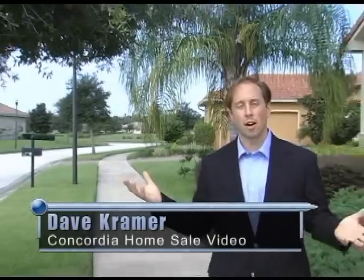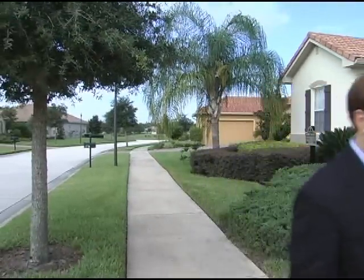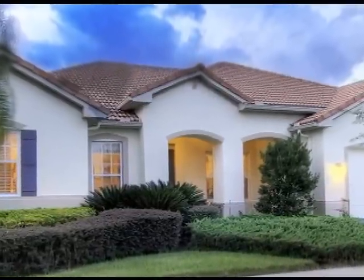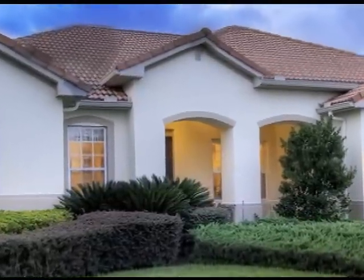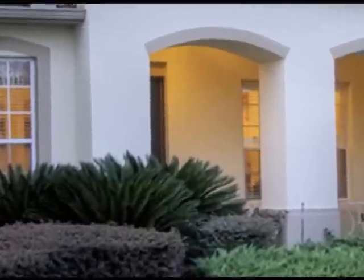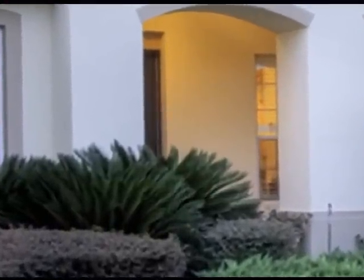Tile roofs, Mediterranean architecture are everywhere. This home reflects the latest architectural preferences in Solivita. A Mediterranean flavor with a true barrel tile roof system is as at home here as it would be in the south of Spain. This home is located on a quiet street, just a short walk from the neighborhood pool and the golf course.